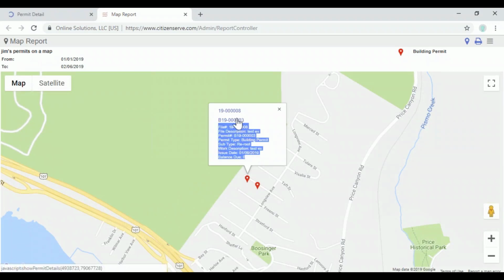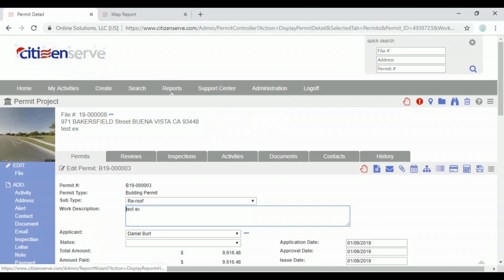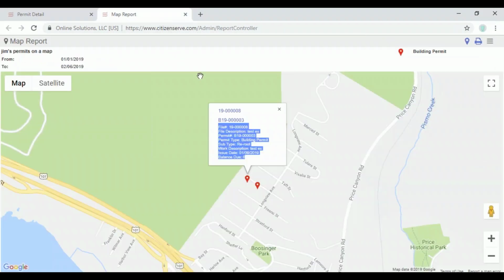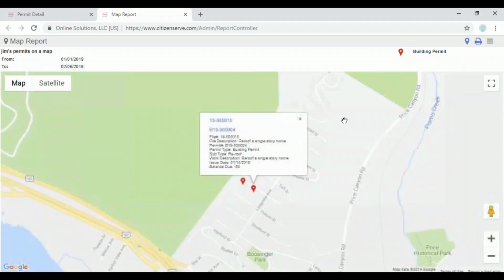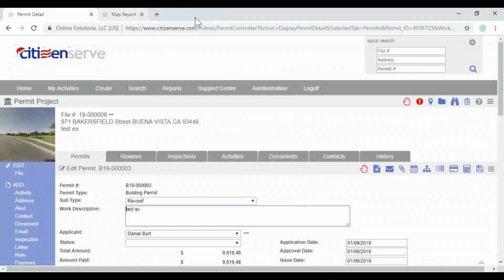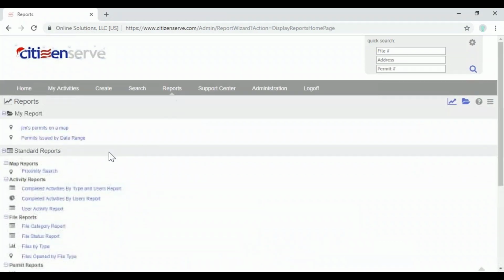You can also click on the permit number. Now I clicked on that permit number and it didn't pop up because it has basically popped up in another tab. Sometimes you want to stay on your report and look at the information at the same time, so that's what this is set up for. And you can go back now, and once you create your report, it's saved in the system. So if I go back to reporting, I've got my GIMS permits issued on a map.